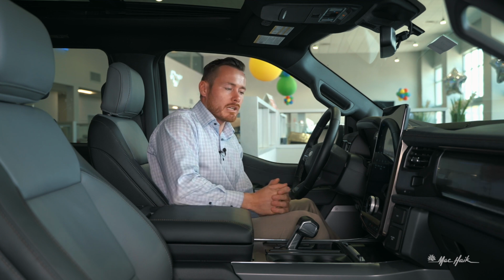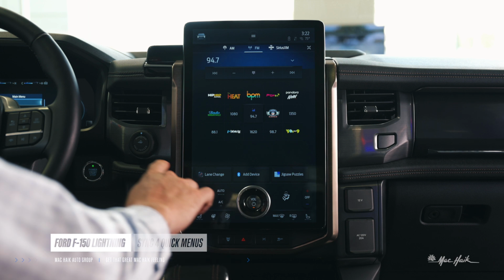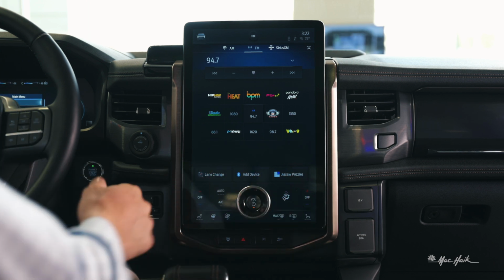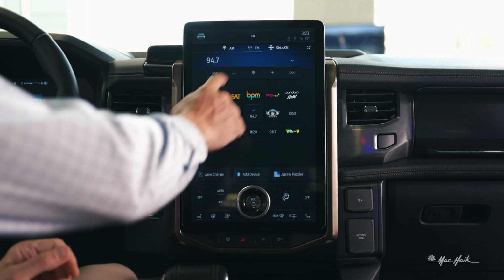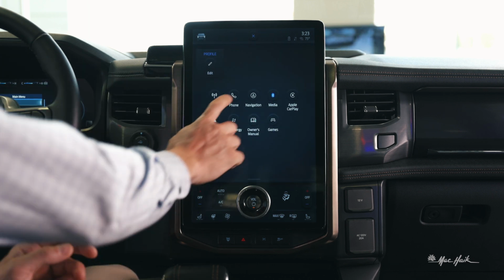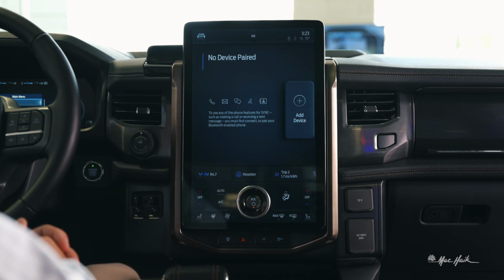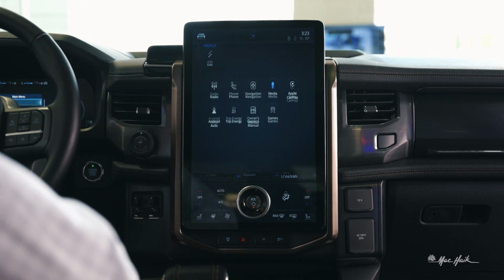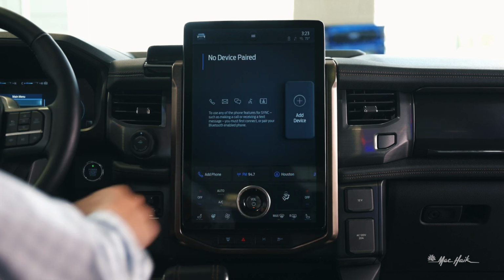But a really quick thing I'd like to show you is if I click on radio, I'd like you to note that down here on the bottom, those are the quick menus that I've already been to. So if I click on this again, and let's say I click phone, you'll see that radio is something I was just in. And if I go back, and let's say I click media, I was just in phone. And so that quick menu then goes there.